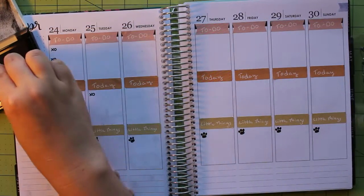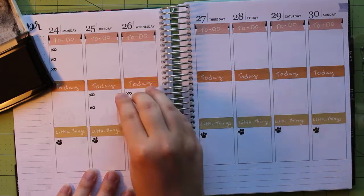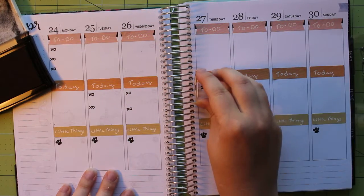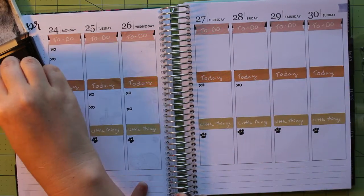With the issue fixed, I can move on to adding the rest of my to-do and today items, paying close attention to where they go. I actually end up not minding that I had to switch the order because the headers end up in rainbow order, which I think looks pretty nice.